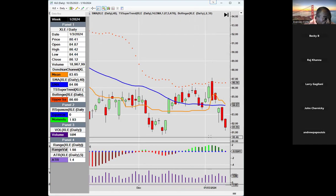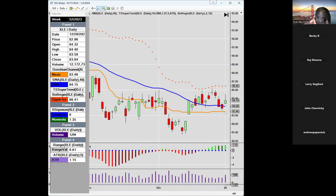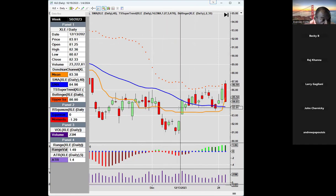Okay, take a look at this. Looking for the orange line to cross the blue line. Nope, nothing, nothing. Hey, orange line crossed the blue line. Okay, it closed below the upper Bollinger Band, and the criteria for a number of days, this orange line moving average is fine, it's good.